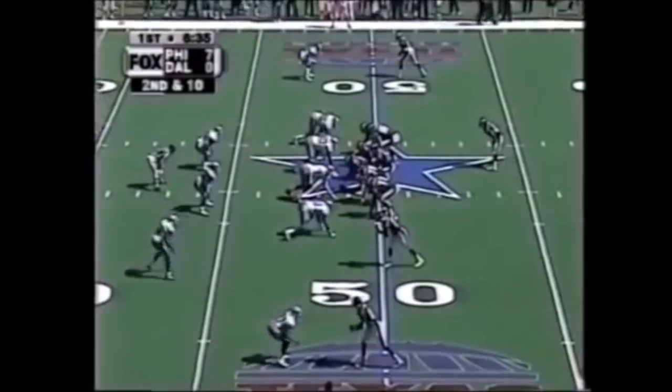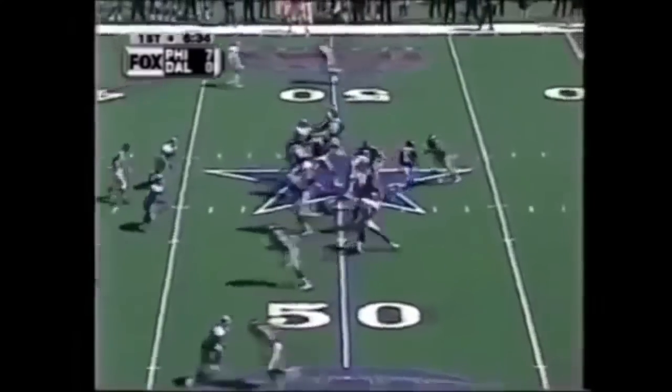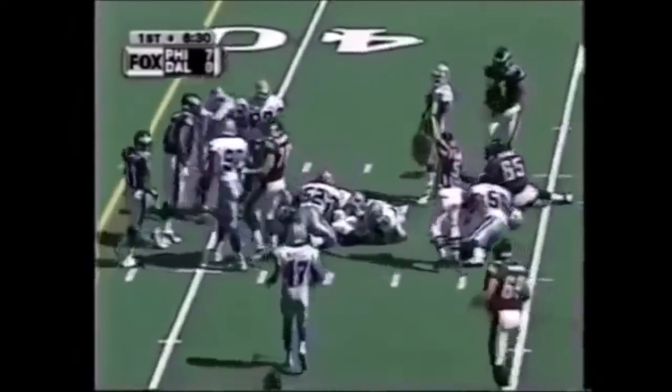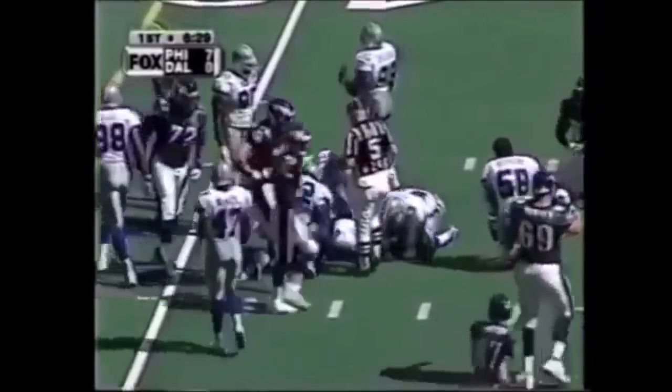McNabb retreats, pass complete to Staley. And Staley breaks 1 tackle. Staley to midfield, out of bounds. There's a tackle trap. And there is Duce Staley behind the block of Runyon.